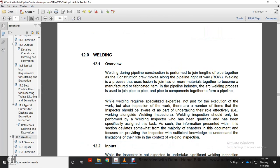Alright, Welding Overview. Welding during pipeline construction is performed to join lengths of pipe together as the construction crew moves along with the pipeline. Welding is a process used with fusion to join two or more materials together to become a manufactured or fabricated item. In the pipeline industry, the arc welding process is used to join pipe to pipe, and pipe connections to form pipeline. Welding requires specialized expertise, not just for the execution of the work but also for inspection of the work.